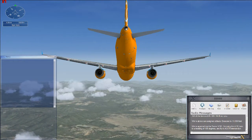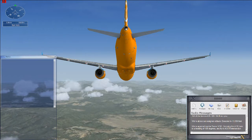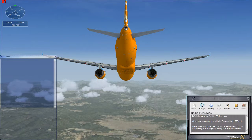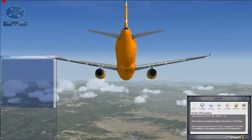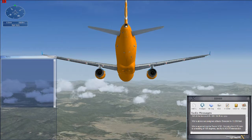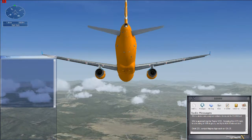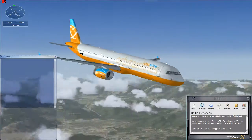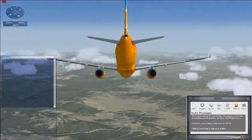We're approaching the Teano VOR. Crossing the VOR, turn to a heading of 106 degrees and fly to a Gotti intersection. Orbit 221, contact Naples approach on 124.35. Orbit 221, switching to approach, thanks.